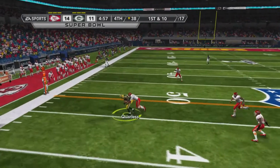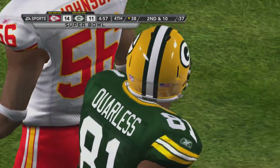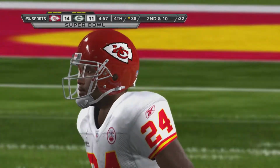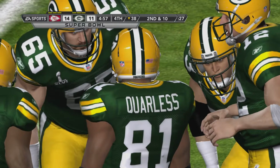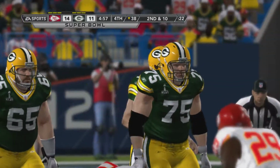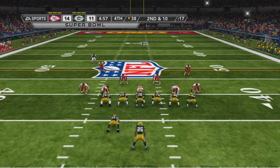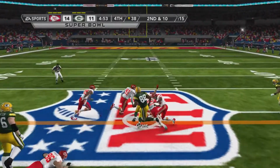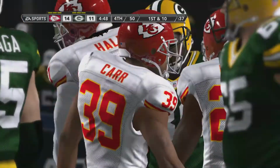Flips it out short to his left. He can't come up with it. Incomplete pass. That'll make it second down with 10 to go. Ball on their own 38. Grant off the left side. Gains his way to midfield. Eric Berry was there for the stop.